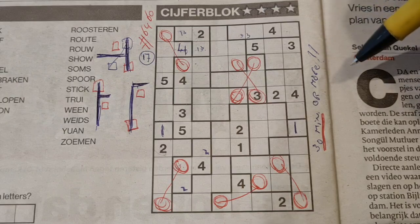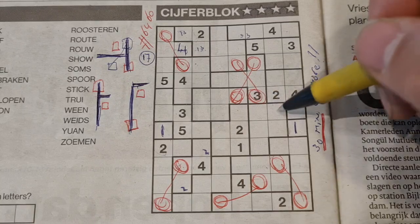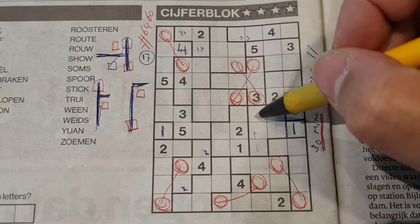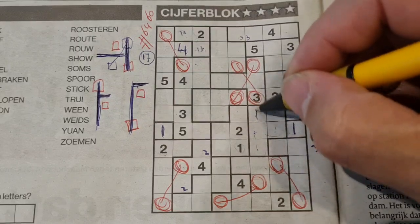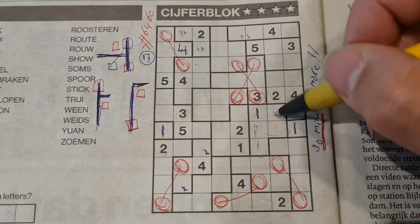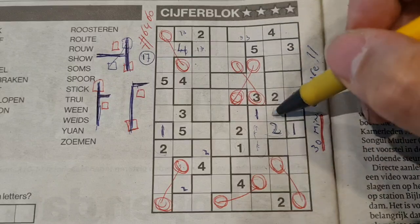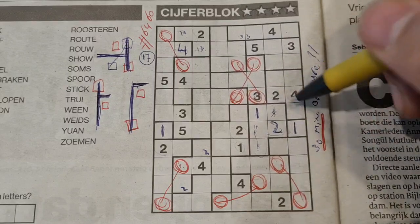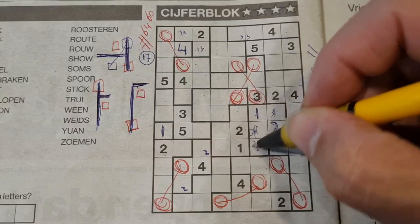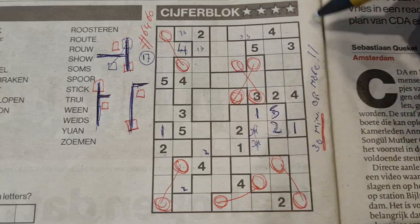Alright, well, these two boxes can be a 1. Those two boxes can be a 1. So 1 box left for the 1 in this area. It should be there. These two boxes can be 2. That box can be a 2. So 1 box left for the 2 in this area. Should be there. This box can be 3. This box can be a 4. So 3 and 4 go in those two boxes as a pair. 3 and 4, 3 and 4. So 1 digit left in this area for number 5.